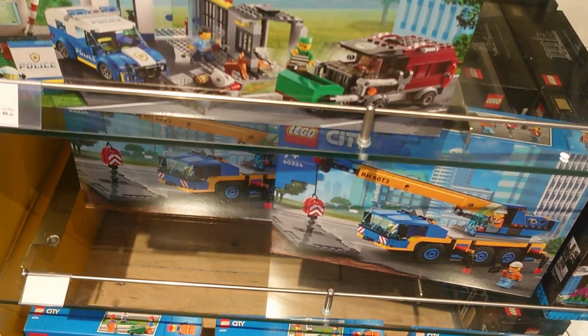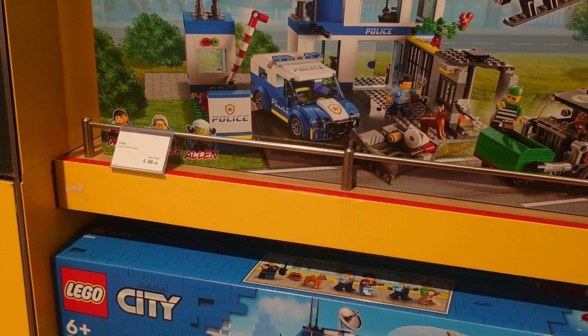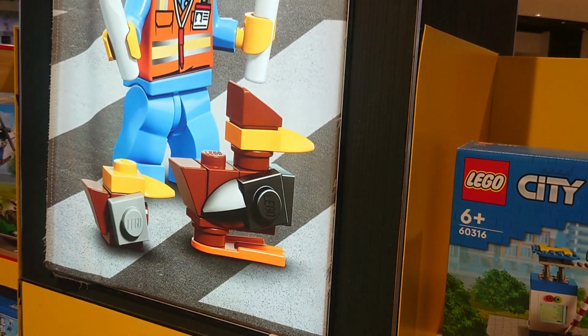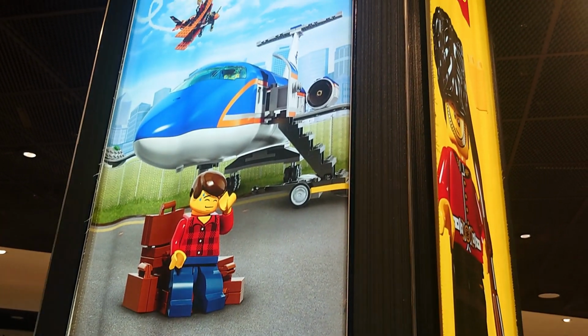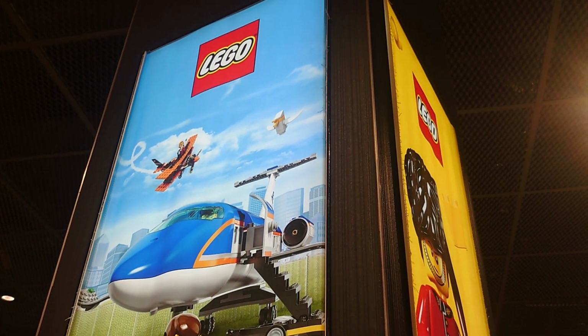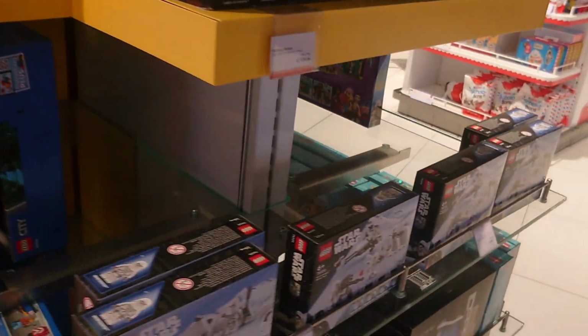It might be a bit different if we actually had a Lego store at Heathrow to have a look around and try and work out the prices. Next time I fly from either Stansted or Gatwick, I will do my best to get a much better video from there, and then we can actually have a look at some of the prices. But that is basically all of the selection that you got from the Lego sets here at Heathrow Airport.